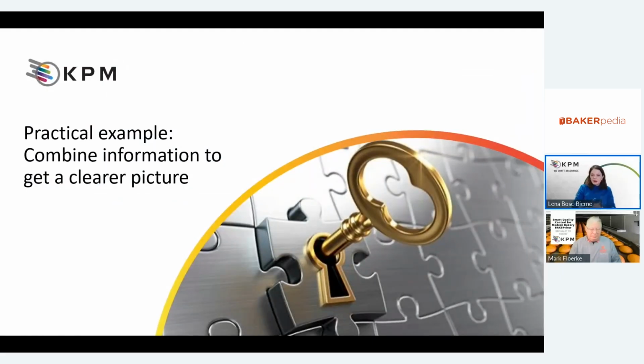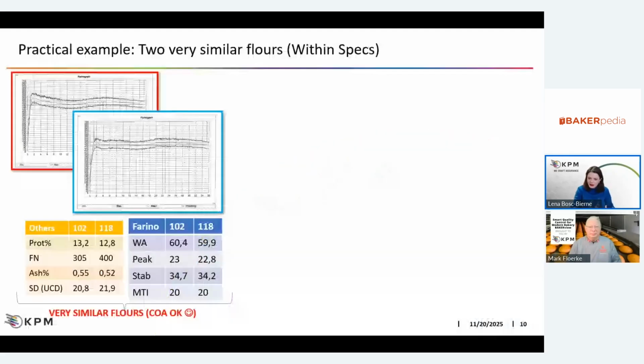First example: remember the hammer? It's about combining information to get a clearer picture. Again, each instrument that exists in the world gives you a part of the answer, a piece of the puzzle, not the entire puzzle. We have been trying to design an instrument that would give you all the information in the world, and honestly, we have failed. Right now, it doesn't exist. So we have to combine this information. If not, we might miss something.